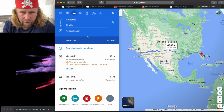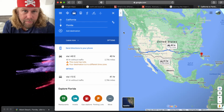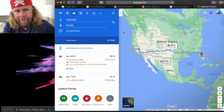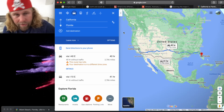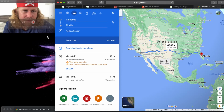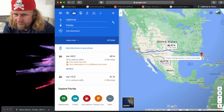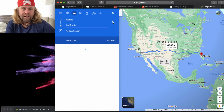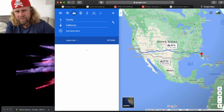Anyways, I loaded up a couple of the maps here because my internet, of course, is bad. Everywhere I go, it seems like my internet is just bad. So here you go. If you want to type in somewhere, you're going to type it on your top line here, which says California, and then on the second line, Florida. And the icon where I'm pointing the mouse is the same as this one, okay? Or we can switch it like this, Florida to California. And then of course it's going to take forever to load up.